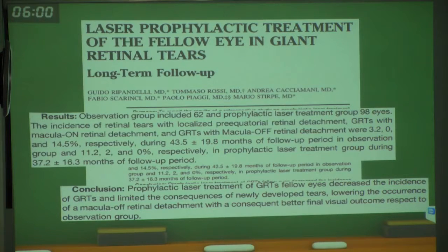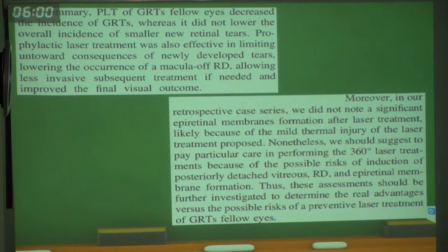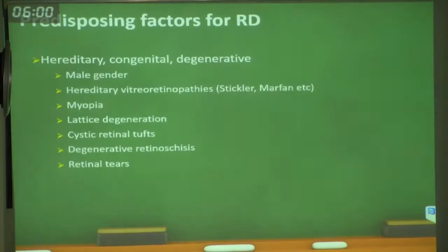So that's a bit strange until you go deeper into the paper and reach the conclusion, and then you see that what they actually mean is that photocoagulation of giant retinal tears decreases overall the number of giant retinal tears while maintaining the same number of tears. Also, if you get a detachment from a giant retinal tear, you get it in the periphery and not in the center, so you don't get a macula-off detachment. Further down, they say that they didn't check for epiretinal membrane, but they advise caution that when you do laser, you could get induction of PVD, retinal detachment, and epiretinal membrane. So you can see that this is a field that is quite confusing.